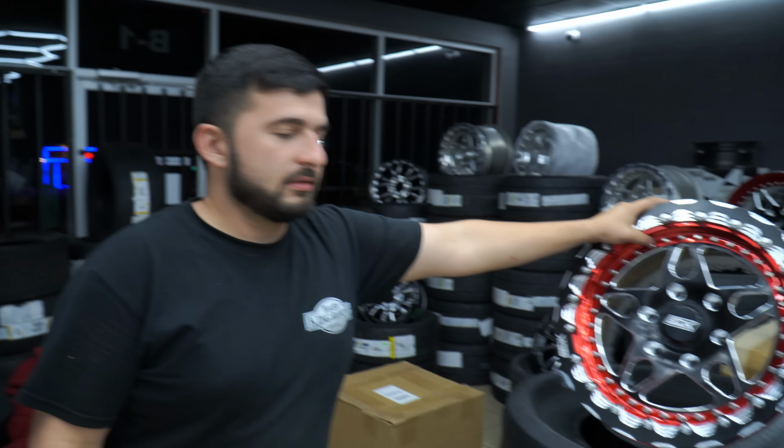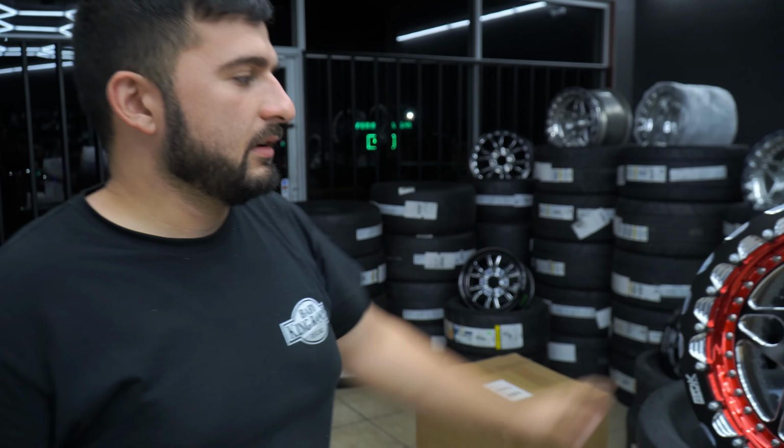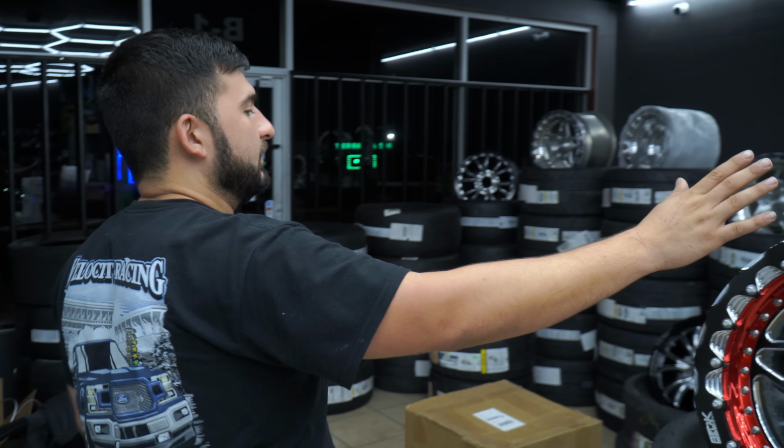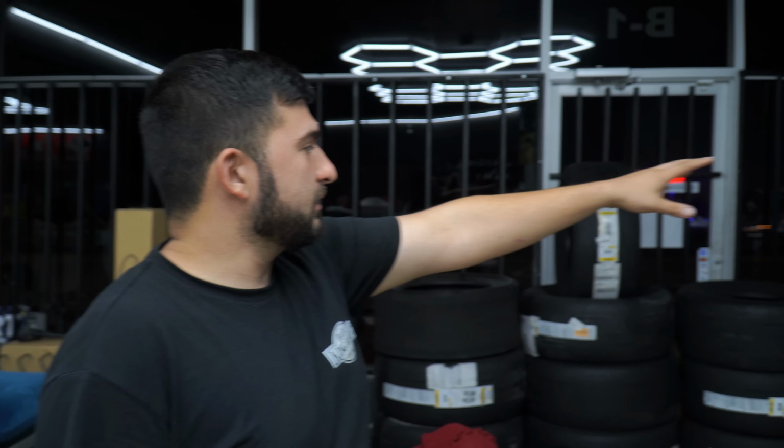So we'll carry the blocks, for the guys that don't know, for Mustangs, Corvettes, F-150s. This is for an F-150, that's all I'm saying. And then we got some old F-150 blocks up there. We got Welds back there. We do have Race Stars. They're not here right now. They're down at the storage.